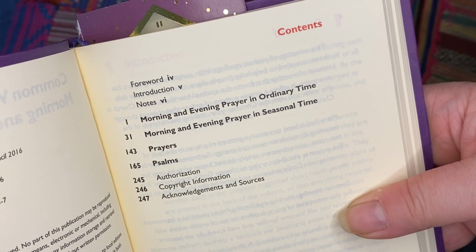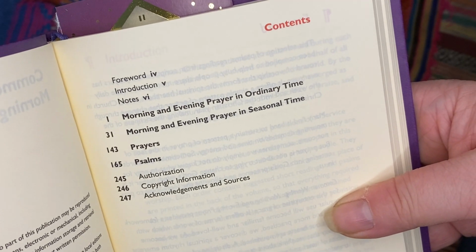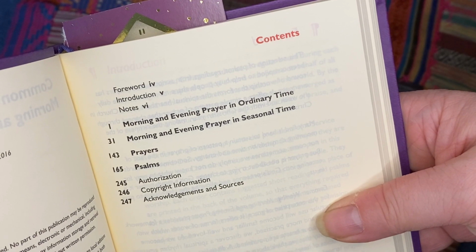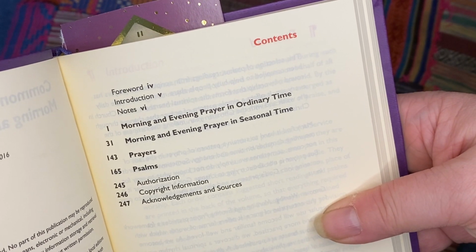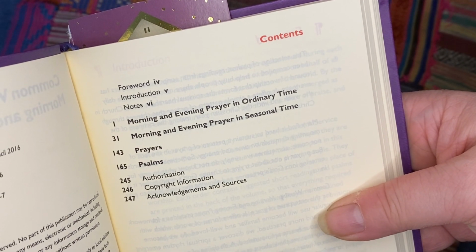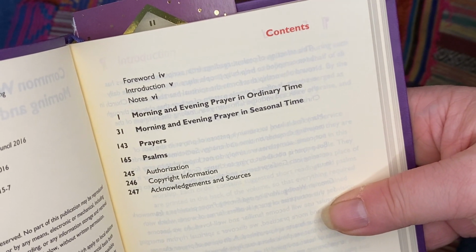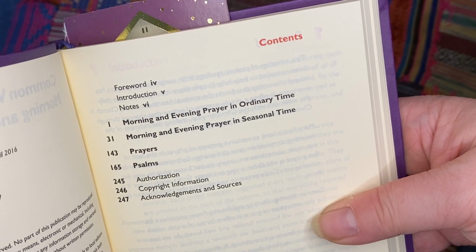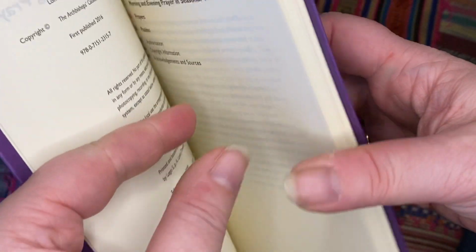Now it's worth noting that in this book it doesn't contain all the psalms. They've just picked out ones that will be particularly useful. It contains a good number of them, but not all of them. So if you wanted to read all of the psalms, or perhaps the lectionary is pointing towards a different psalm, then you may need to pick up your Bible at some point.